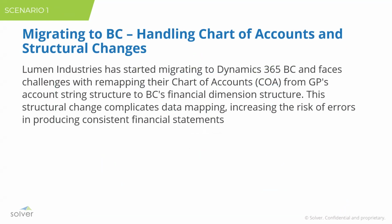All right, so here's our first scenario in regards to migrating to Business Central. So handling chart of accounts and structural changes. We have our example organization here, Lumen Industries, and they've started migrating to Dynamics 365 BC, and they have been facing challenges with remapping their chart of accounts from GP's account string structure to BC's financial dimension structure. So this structural change complicates data mapping, increasing the risk of errors in producing consistent financial statements. So I'm going to show you a live demonstration of how our migration mapper works to assist with this problem.